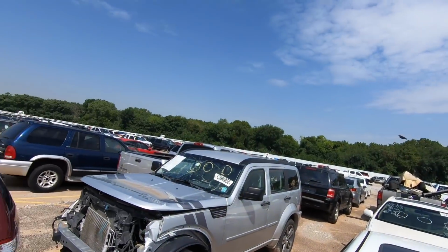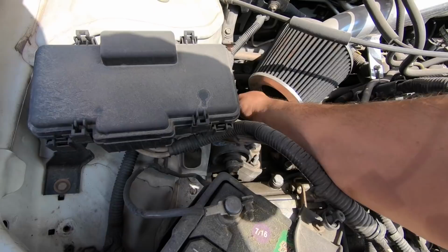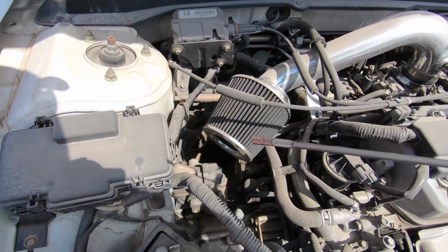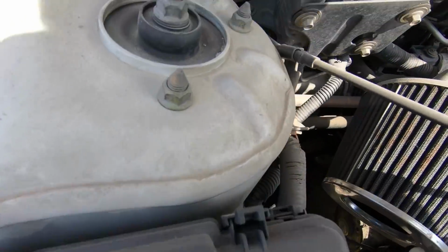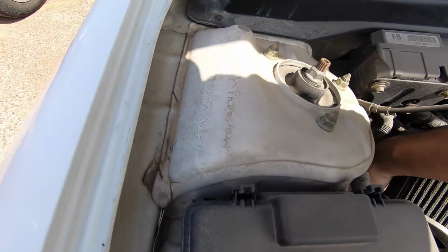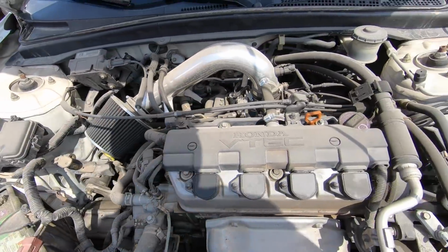All right, so we'll check some fluids, which is what we do. Because this one, I actually have some faith in this one. I think this is a good one. Tranny fluid is bright pink. That does usually concern me. I know I probably say that all the time, but hey, that doesn't mean the transmission's bad. It concerns me, that's all.